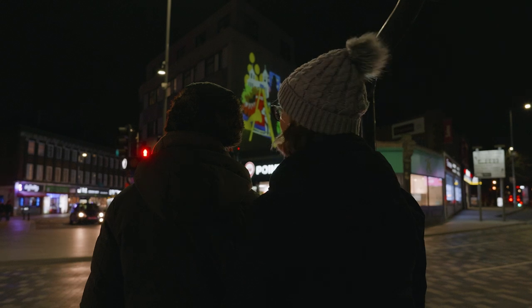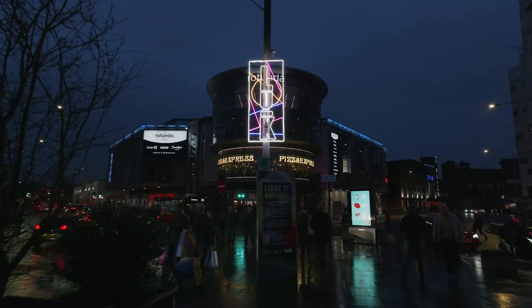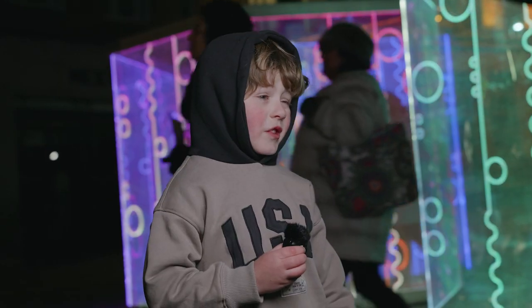I think people should come and see Light Up Kingston because it's a different experience for them. The concert might be fun. So I say, come on down before it's gone.